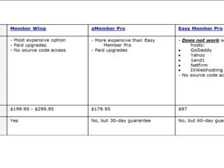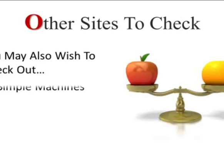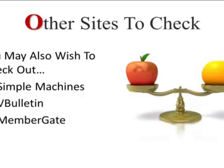The price for MemberWing goes from $199.95 to $299.95. For AMember, it's $175.95, and for EasyMember Pro, it's $97. MemberWing is the only one with a free trial, but AMember Pro and EasyMember Pro offer a 30-day and a 60-day money-back guarantee. Other membership site scripts reaping good feedback that you may also wish to check out include Simple Machines, vBulletin, MemberGate.